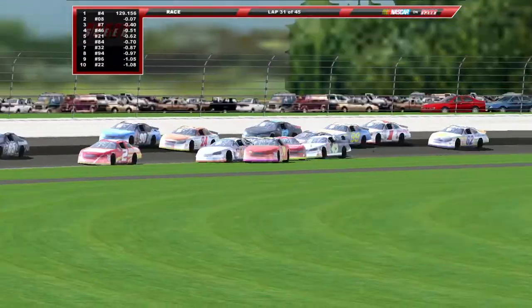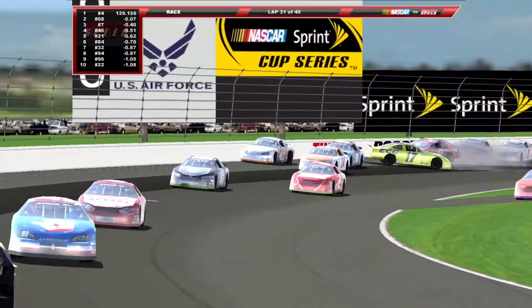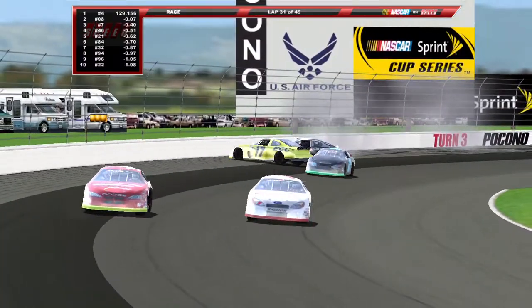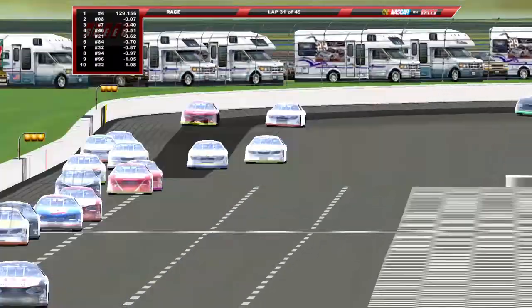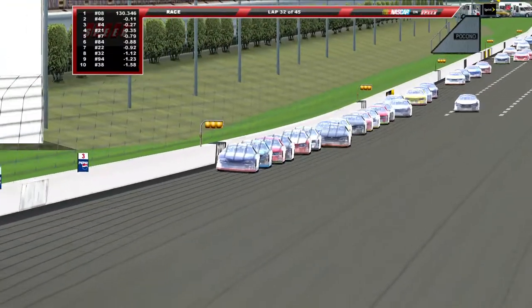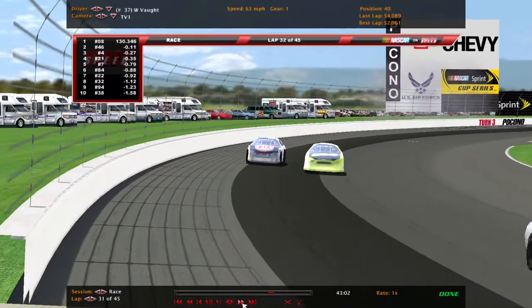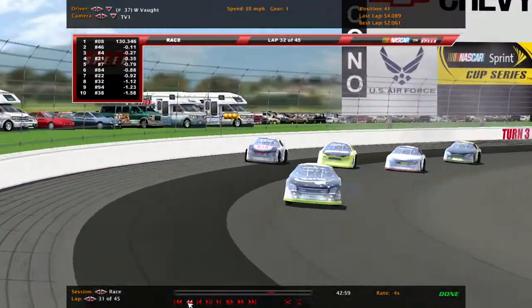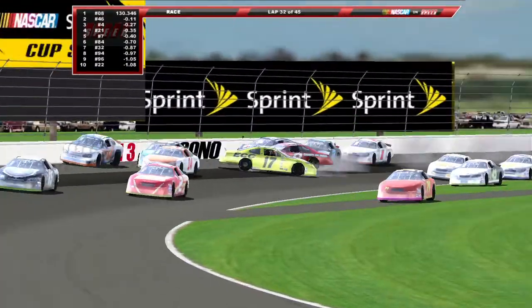Caution is out, and we're wrecking again, driving away from it. Henriksen, who just got back on track after something broke in that car. Will Vaught, among others, bringing out the yellow flag here. And that really changes everything. They went from being calm and smooth in this race to chaotic in a heartbeat.